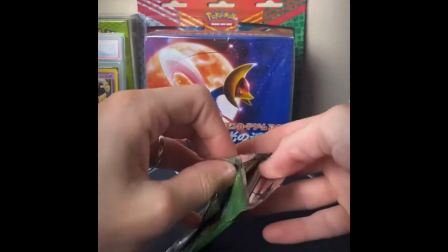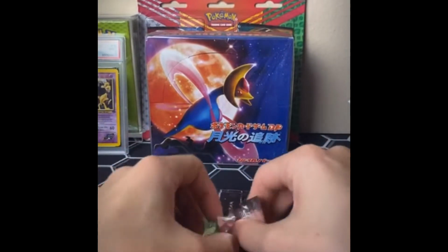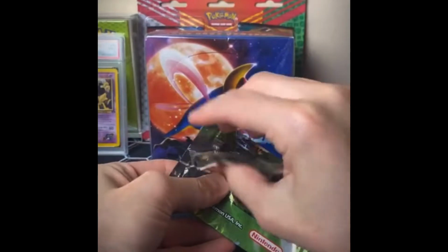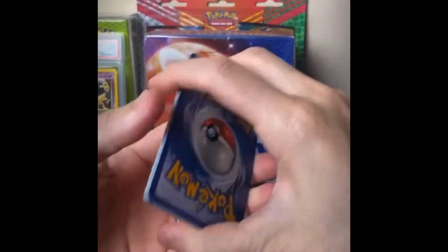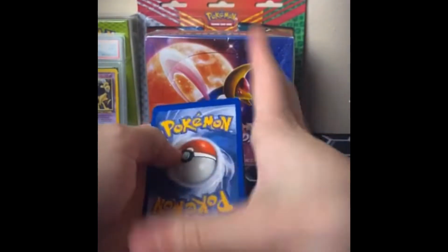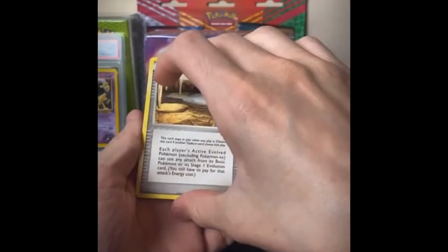EX Deoxys, you guys. Only 9 cards in this booster pack. Holy chicken on a stick. You know what? I'm going to do the card trick for old time's sake. I have pulled a Gold Star Latias from this set. So let's see if we can get something crazy.